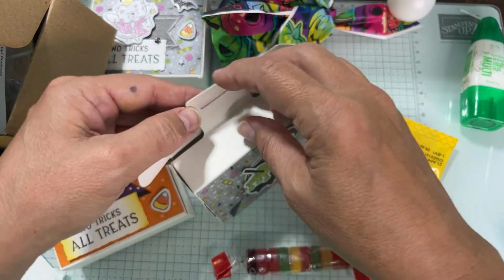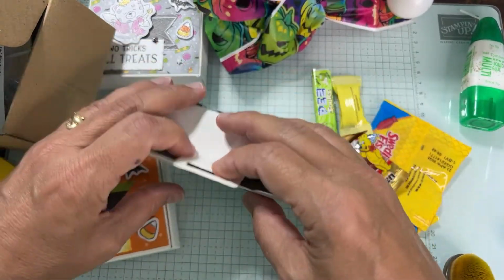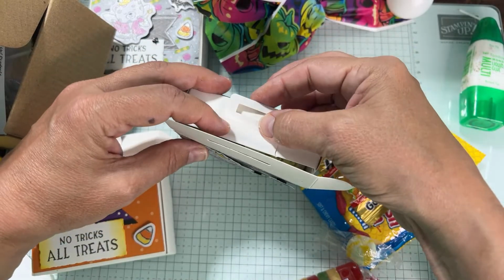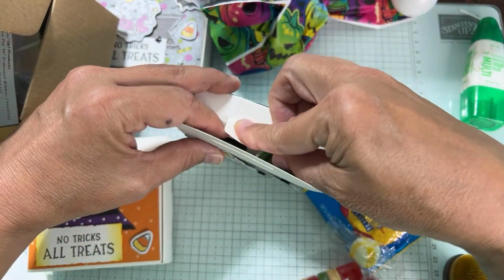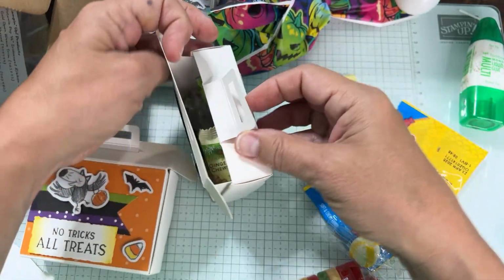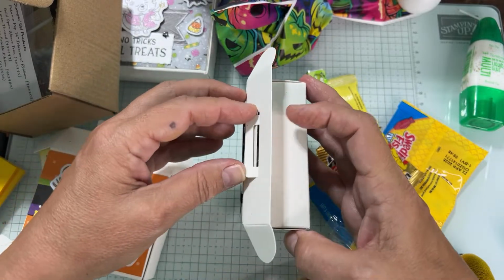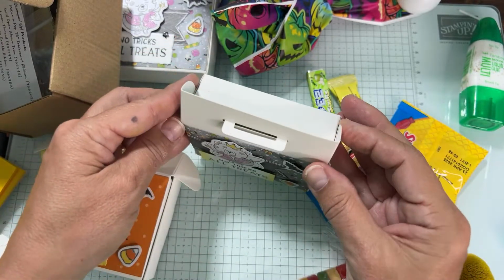So now we're going to take this little handle, and you have to sort of bend it like this, down and then up. It was kind of tricky when I first figured out how to get that little handle in there. Down and then up, kind of like an accordion, see? And then it just kind of goes through the hole, see? Easy enough, easy peasy. And then tuck in those little sides.